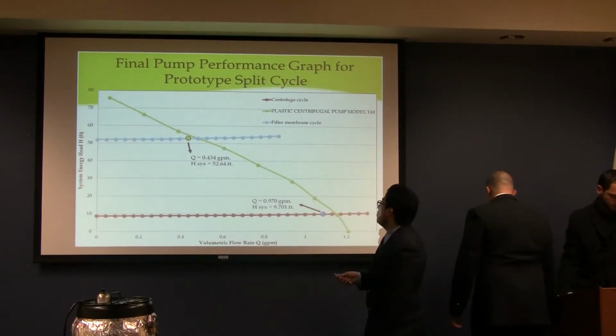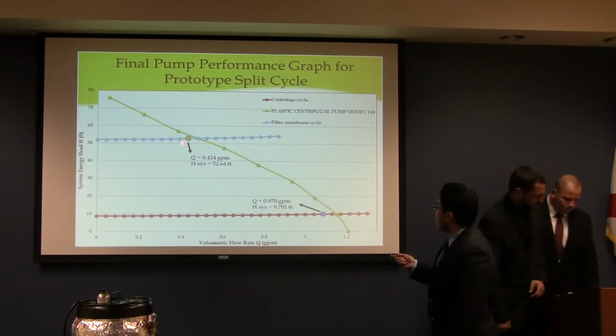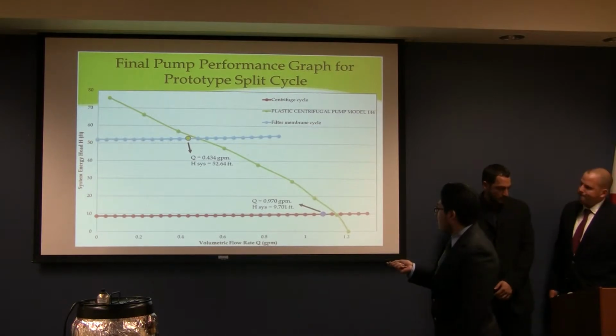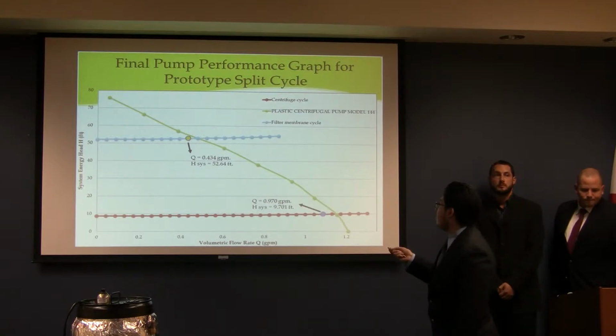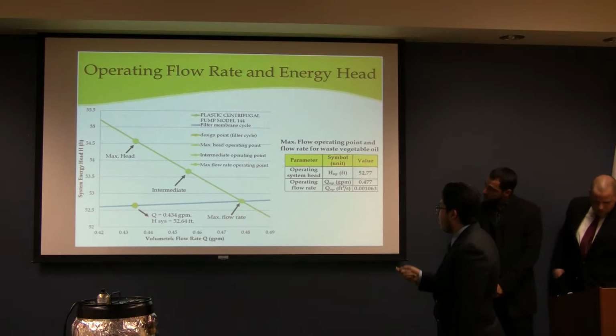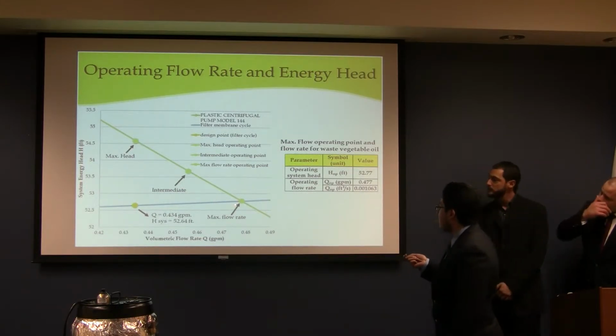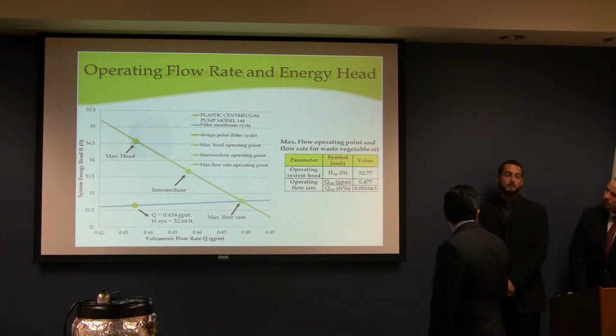This graph shows the final pump performance curves. This is the filter membrane cycle system curve. This is the centrifuge cycle system curve, and they're in relation to the plastic centrifugal pump curve. These are operating values. We chose the maximum flow rate for our operating parameters.